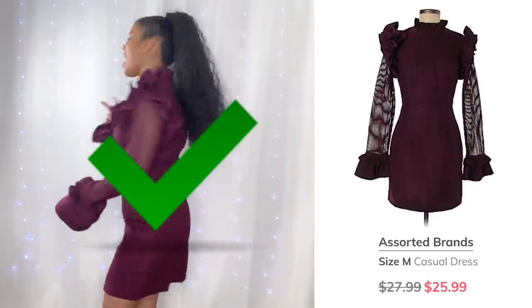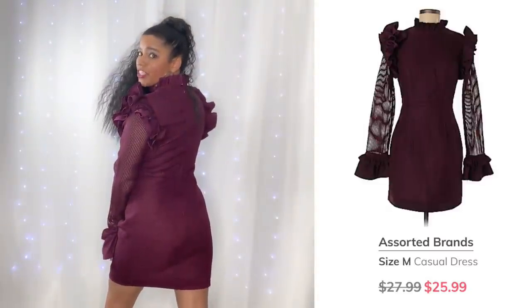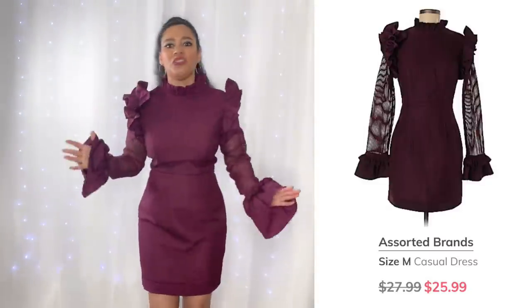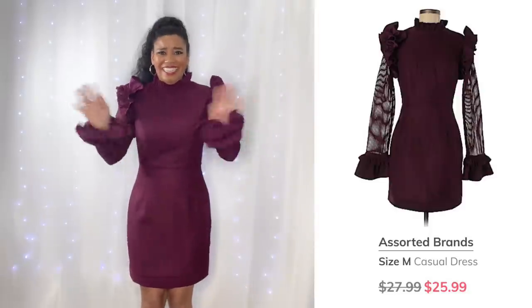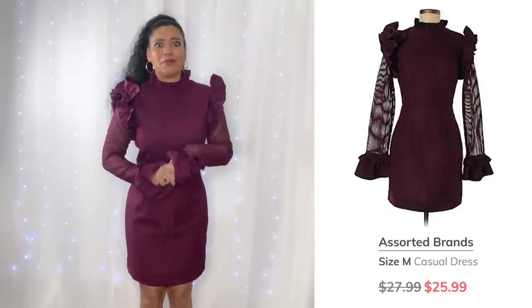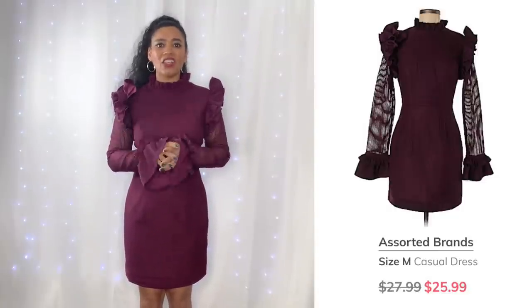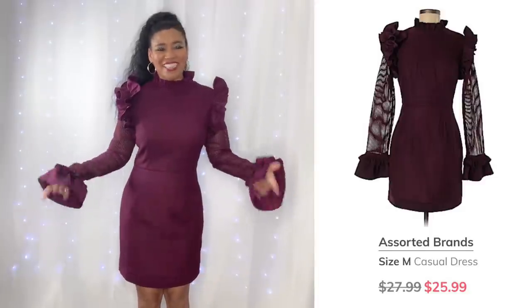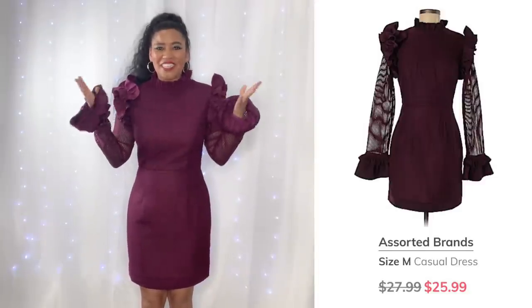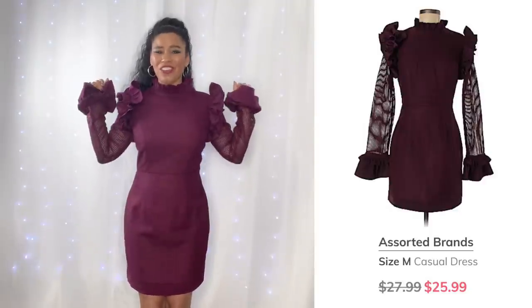Let me show you the back. Here's the back of it. Oh my gosh, guys, this is so cute. I love this. Yay! I am really excited about this one. This is probably the most exciting thing that I got in any of my stylist hauls so far. I am 100% keeping this, obviously. It's so my style. So I have one more item to show you and then we're gonna wrap this video up.